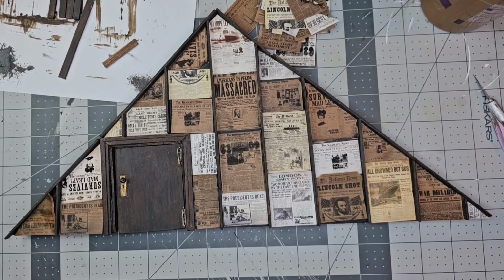Okay, so that is all figured out. This is what it looks like. I don't have them glued down yet, but I will be gluing them down one page at a time. I'm going to start from my corners, and then each row I'll begin from the top and work my way down to the bottom. This way I don't lose the order that they're in and get confused.